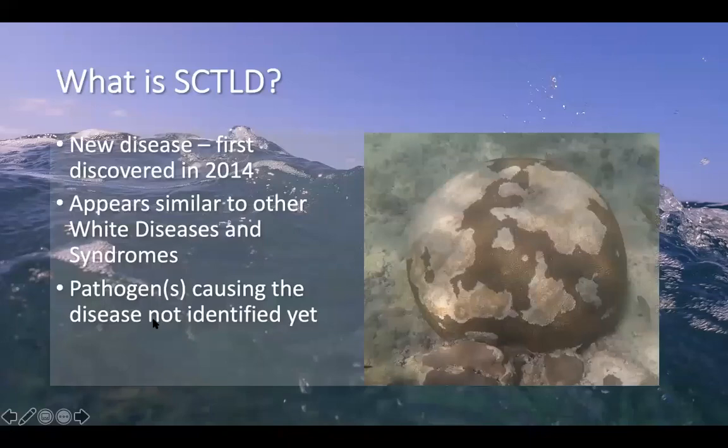So you can see on that last one, stony coral tissue loss disease wasn't mentioned at all. And that's because it simply wasn't around back then in 2007 when that figure was made. Stony coral tissue loss disease was first discovered in around 2014 off of Miami. And I'll talk a little bit about that in a couple minutes.